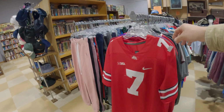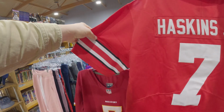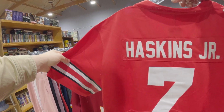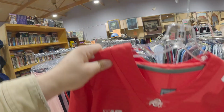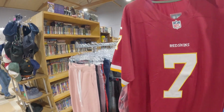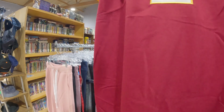Now I see these 2 jerseys, one Ohio State jersey and I believe behind it was a Redskins jersey. It was a Haskins Jr jersey. Now, I did pick this up. It was only $5. I should get around $35 for it. I did end up leaving the Redskins jersey because it was missing the junior part, and of all the sold comps, there were none sold that were missing the junior. So I did end up putting that one back.